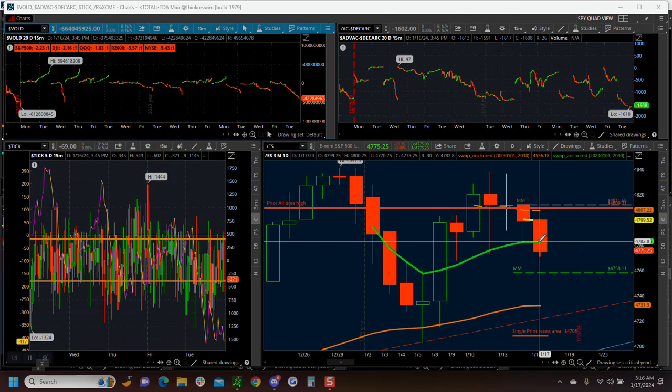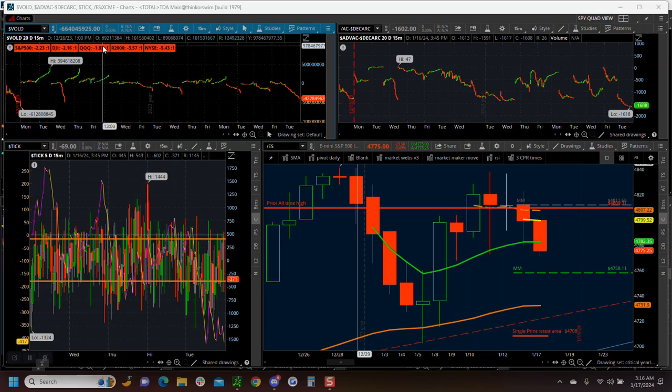We had an end of day rally, a little bit of a relief rally at the end of the day there. But what we were seeing on the internals, the breadth indicators up here, we were closing really close to the dead lows of the session on our breadth indicators across the board.